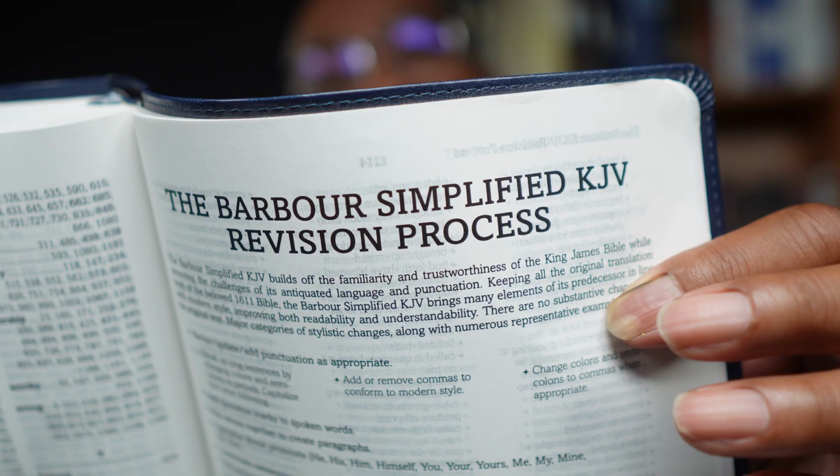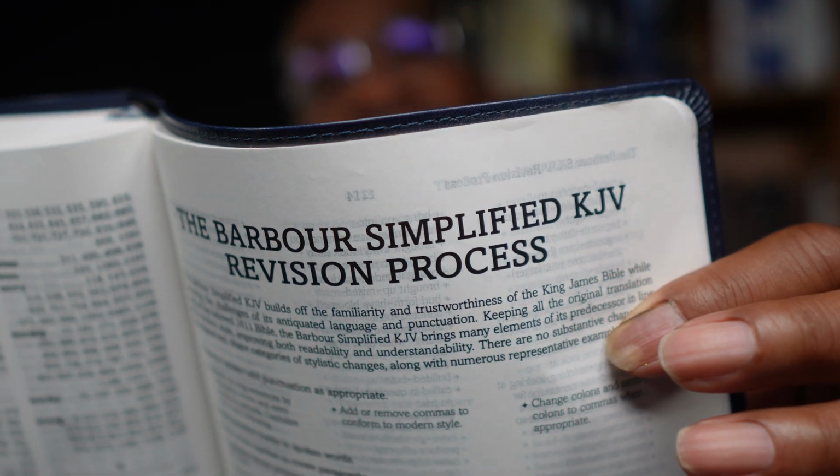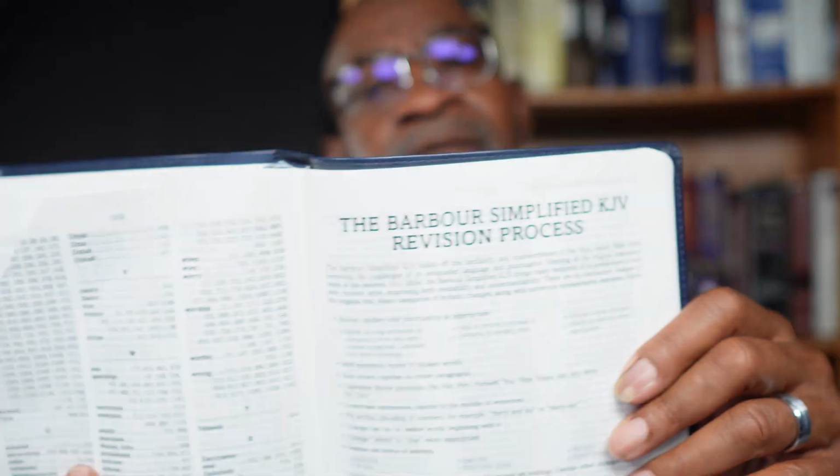And then if you go here, I think this is a great feature, as you can see here, the Barbour's Simplified KJV revision process. It shows you every word that they made changes to: revise, update, break up long sentences by changing colons and semicolons to periods with the first letter following capitalized. It adds or removes commas to conform to modern style, changes colons and semicolons to commas when appropriate. And I'm not going to go through all of it, I'm just going to mention a couple. Abated is changed to deduct or reduce. Abhor is changed to hate or detest. Abide changed to remain, withstand, stay, but left unchanged when the meaning is live or dwell. Abode changed to abide, accomplish changed to complete. So they have listed in this Bible every change that they made from the KJV to the simplified.